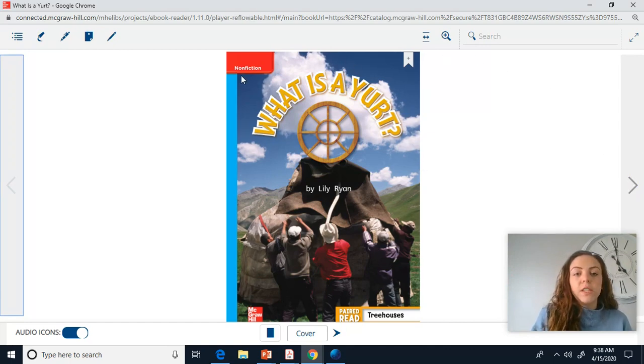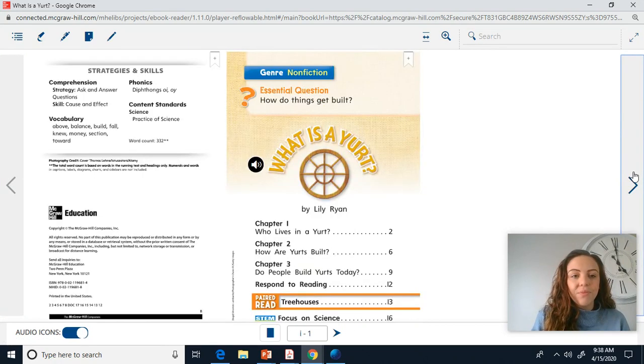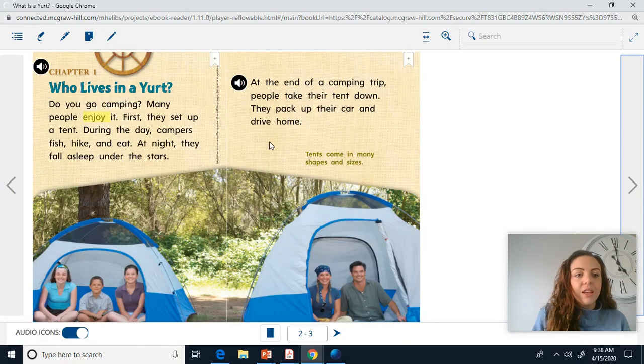Okay, so before we start, this is a nonfiction story, which means it's not fake, right? It's a true story, and you can tell because it's got real pictures on the front. All right, let's get started. Okay. Chapter one, who lives in a yurt?